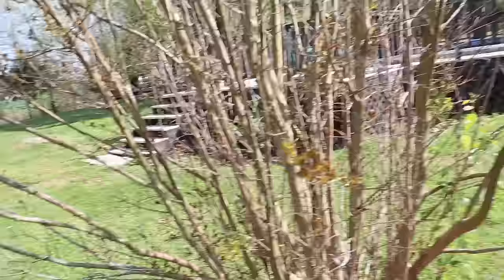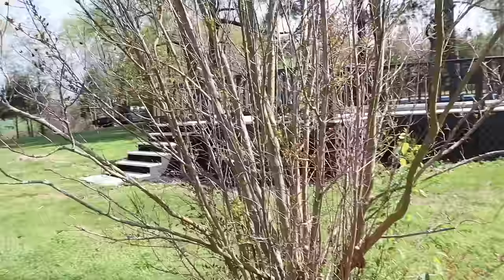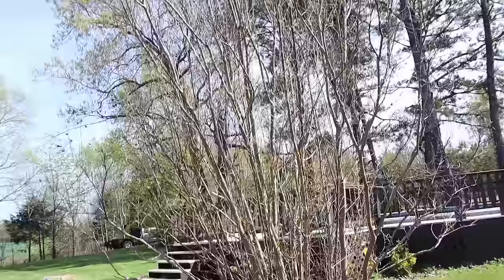This bush always comes out so nice too. It looks like it's coming out really nicely this year again. This one turns really nice and dark red in the summertime. And it has grown quite a bit since we've lived here.